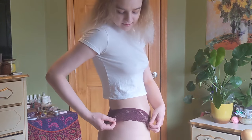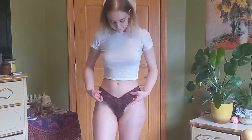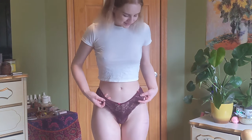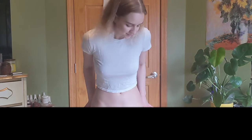I really like this. And I also have lots of bras that are this shade of red. So I'm excited to have some matching sets. I think these ones are my favorite so far, but let's try on the last pair.